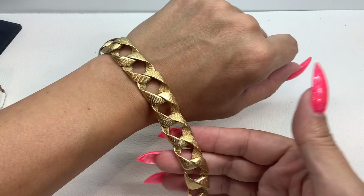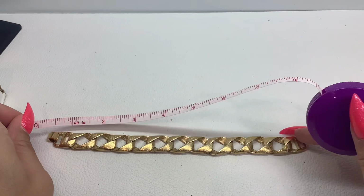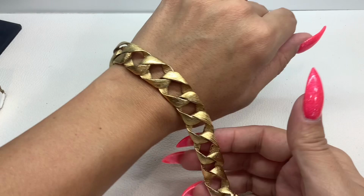So I will sell it here. It is 7 1/2 inches, Kenneth J. Lane, and I'm going to do 20 on this one as well. This one's really cool. Wow, you guys, and I just grabbed those because I liked the looks of it because there were so many people at this church sale that you didn't even have time to really inspect it. You just had to grab it.